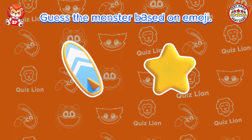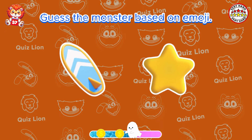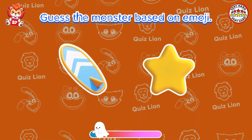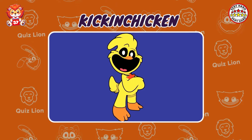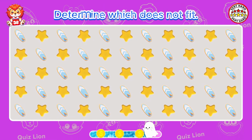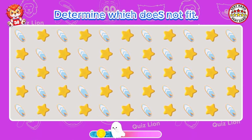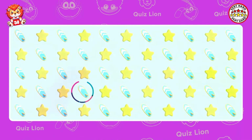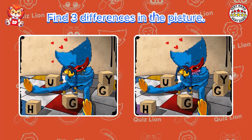Whose orb is this? This orb belongs to Fear. Identify the non-conforming element. The lips are a bit blurred. Find 2 points in the picture. Wow, you're so smart.